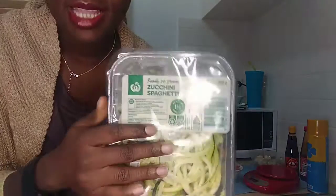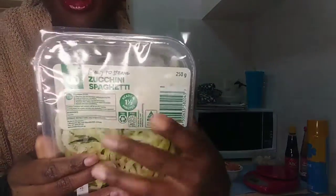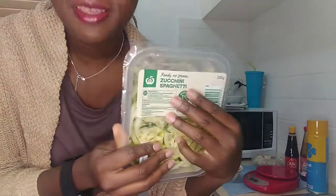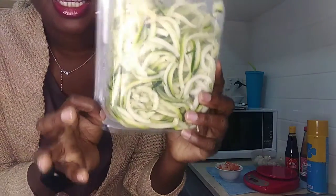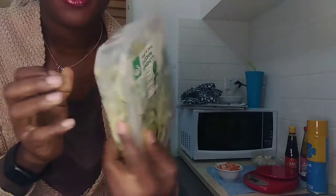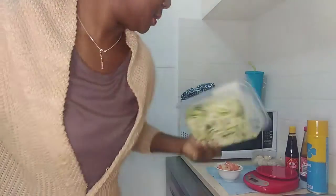So guys, this is the star of the dish, the zucchini noodles. This is the main ingredient. So this is what it looks like. It's just 250 grams I'm using. Just wanted to show you guys that.